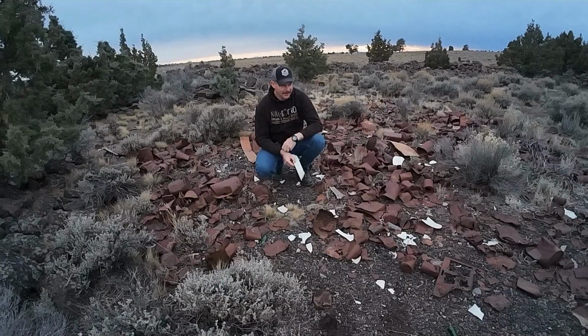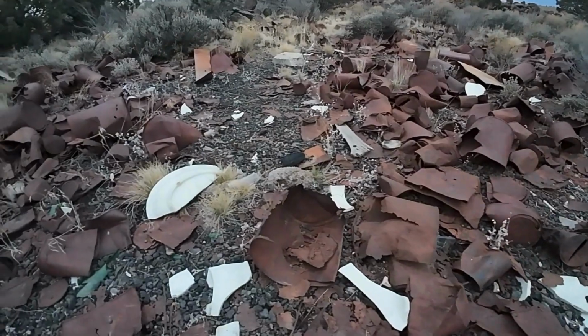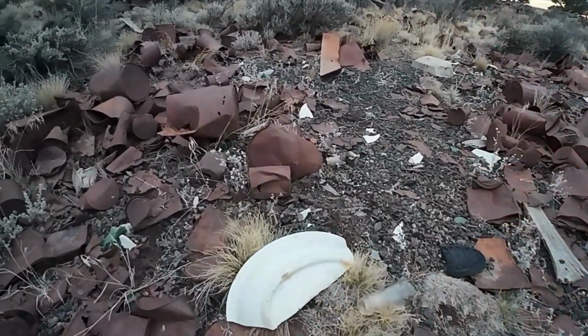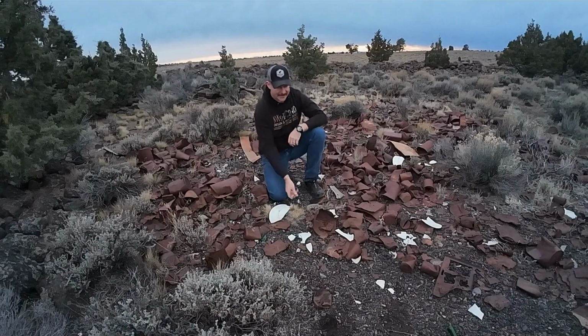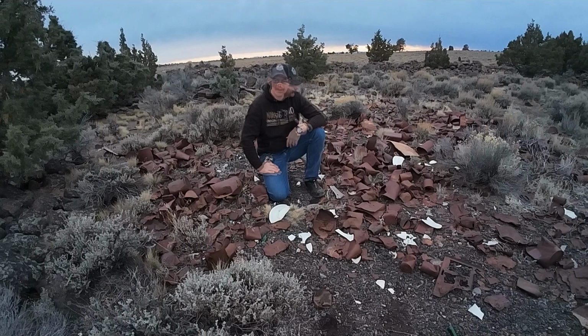So if you're a can guy like me and you like coming out and finding stuff like this, there's everything from the soles of shoes to old china. There's even these tops of bottles here, lots of these. Glass everywhere, so it really kind of gives me a feel for the way they lived back then. It's just kind of a neat thing that I thought I'd show you, but we need to get down the road because it's starting to get dark.